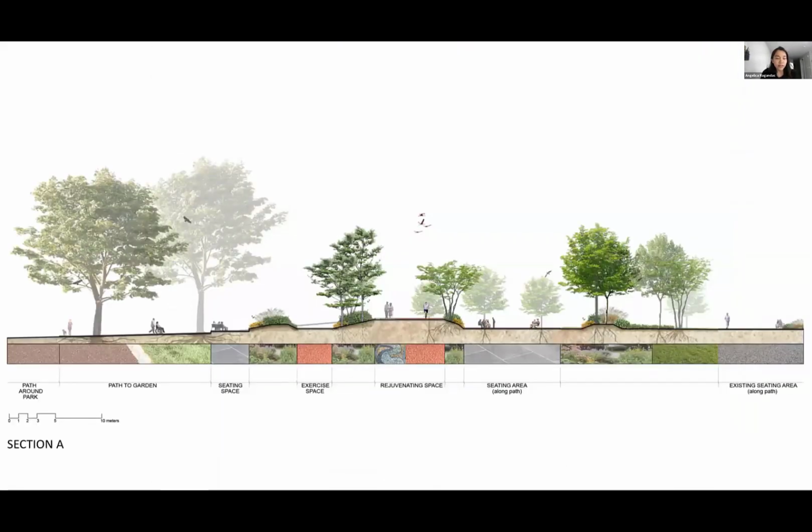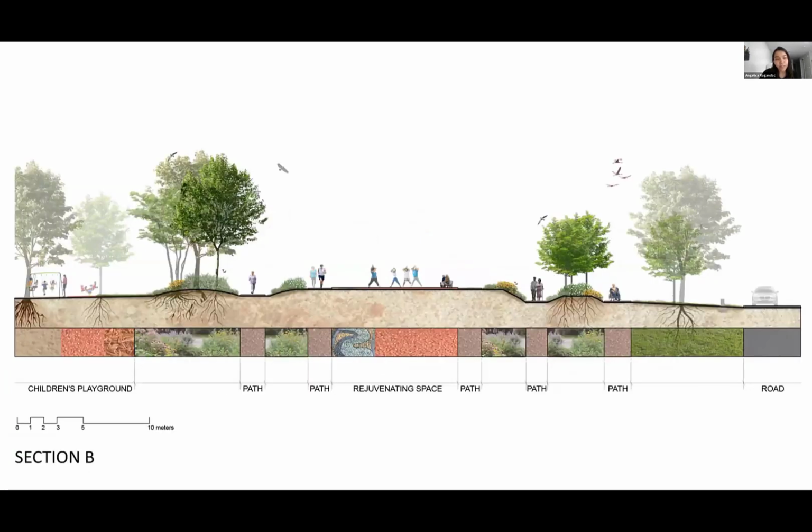And then just to illustrate how I wanted to do the topography on site, I made this section drawings also showing the different materials from the paths, which were more for accessibility, and then the variation for seating areas and for the rejuvenating space, which I also incorporated some acupressure pavement. And then this is another section view showing the relationship of the rejuvenating space, which is the highest elevation on the site, in relation to the children's playground and also the road on the other side.